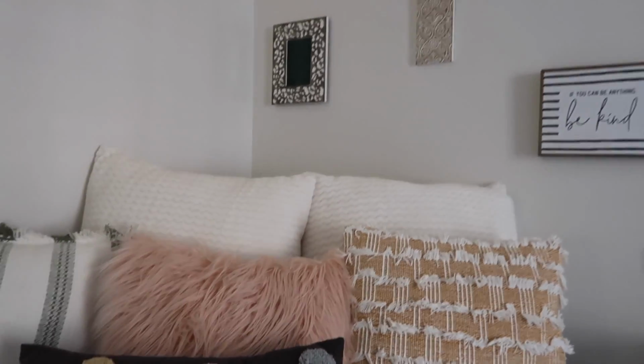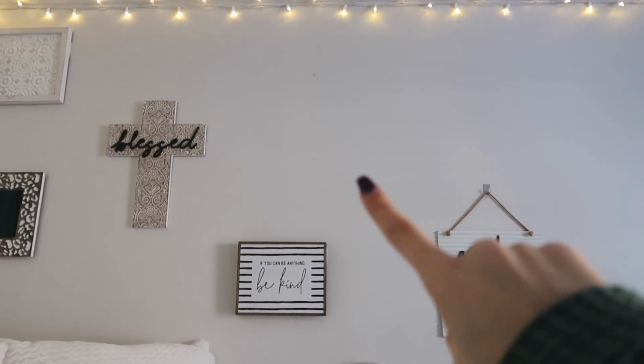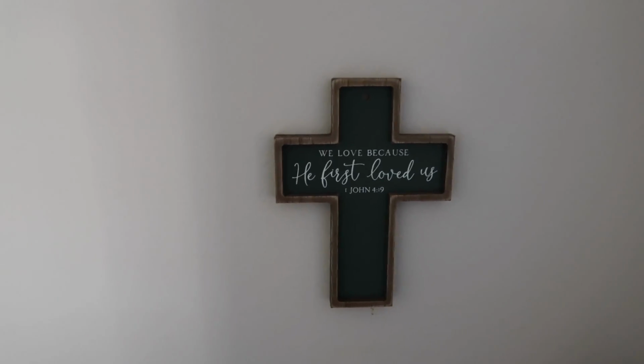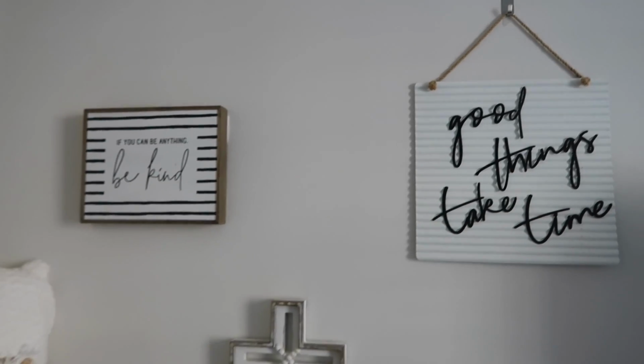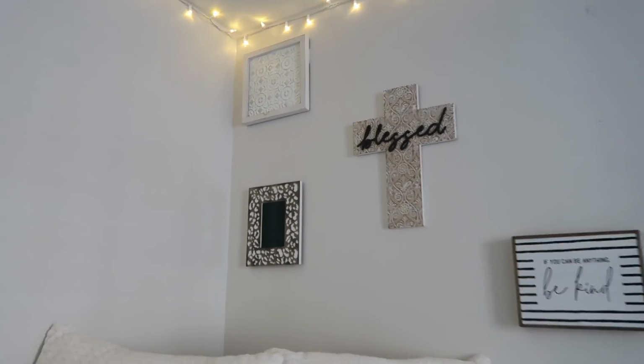And above my bed I have quite a few wall hangings. I used to have one right there, but it fell and it's since just been on my floor and I haven't hung it back up yet. But they all just say different little Bible verses and such, like "We love because he first loved us," "Good things take time." And then this one all the way over here is my favorite prayer. It's the Litany of Trust, so I like having that up there just so I can pray it before bed.